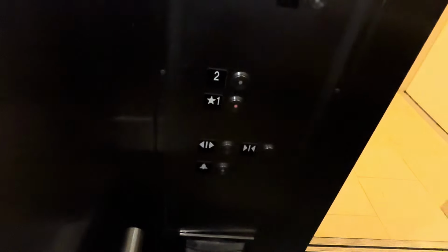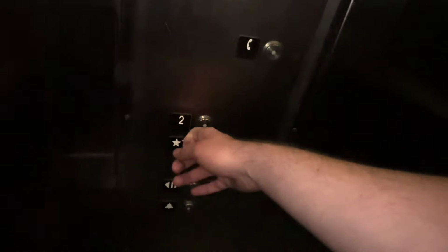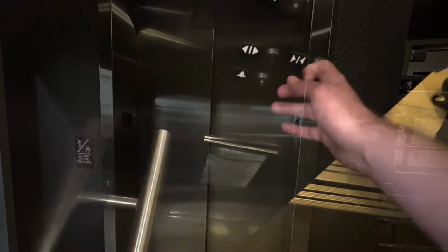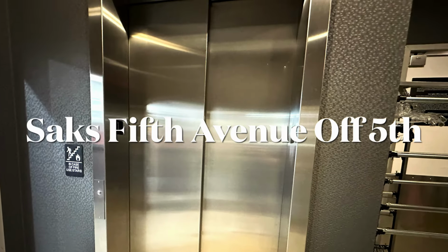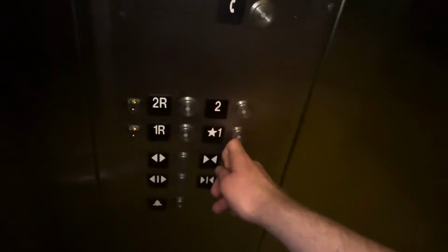Now, floor numbering's different here. First floor is referred to like ground floor, and second floor, first floor, of course. So we're gonna go up one more time and finish on two. This is a very massive Schindler elevator. And here we are, one. Go up to two to finish. Anyway, go down to one.